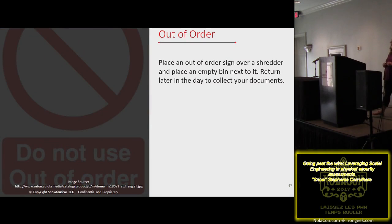Out of order. So we have a bunch of out of order signs that we just print out and keep with us whenever we go on site. And we'll bring in fake trash bins, put them right next to a shredder, and tape out of order right over their shredder. So a lot of times they'll put their important documents in that, and we can go and collect it when we go back at night. So that's pretty fun.